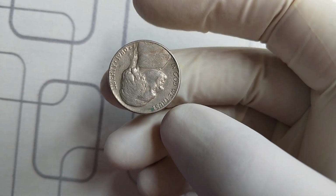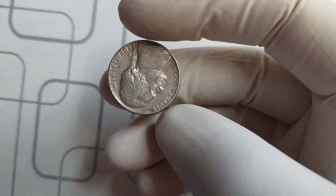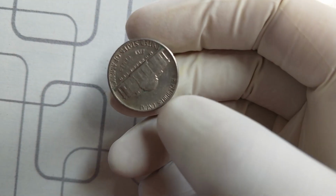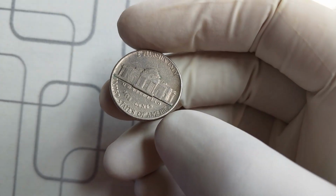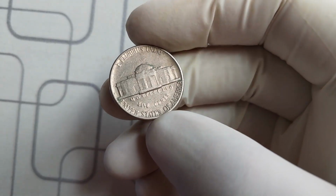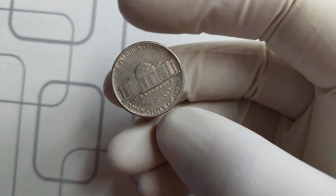In terms of numismatic history, the 1980 Jefferson nickel will likely continue to hold a special place. It serves as a reminder that even coins that were mass-produced for everyday use can, under the right circumstances, become legendary treasures.